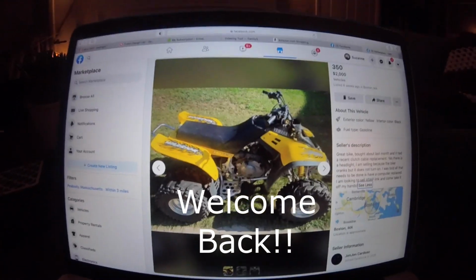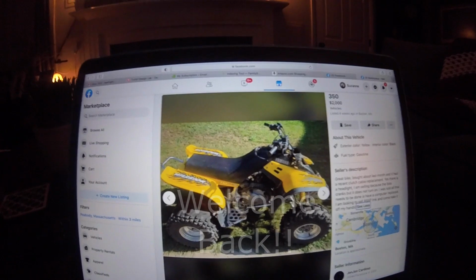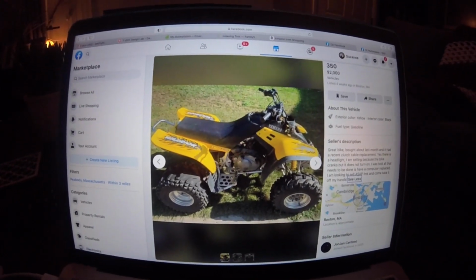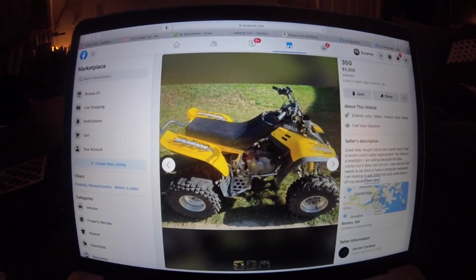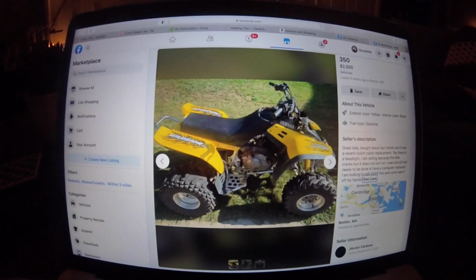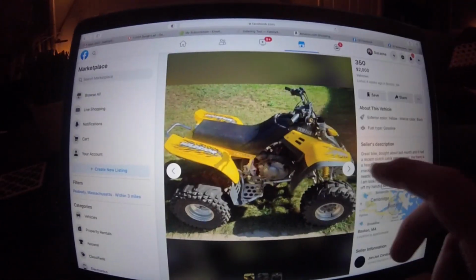Hi everybody, welcome back. I just want to go over a few things here that I found on Facebook Marketplace. Came across this right here, this Warrior 350, Yamaha Warrior 350. Guy wants $2,000 for it.